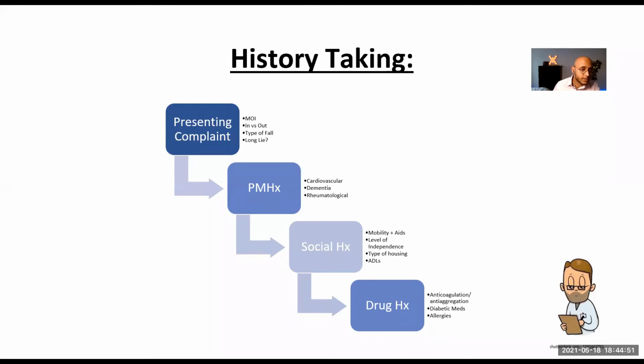Was there a long lie? People that stay in the same place waiting for the ambulance for 10 hours, 12 hours, you're going to have issues, renal dysfunction. I think Mr. Dutta covered hyperkalemia and all of that with rhabdomyolysis.